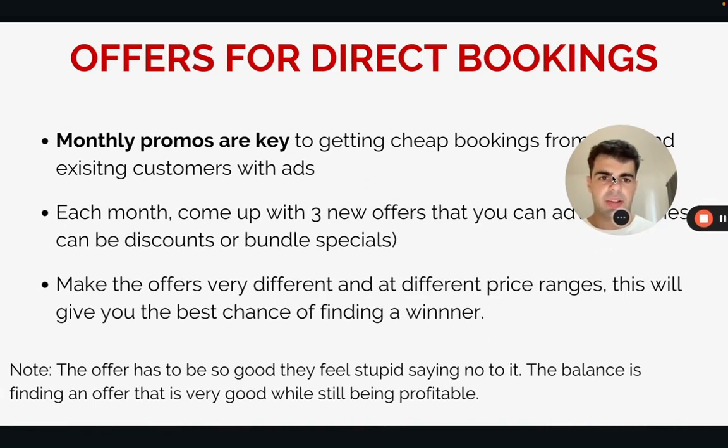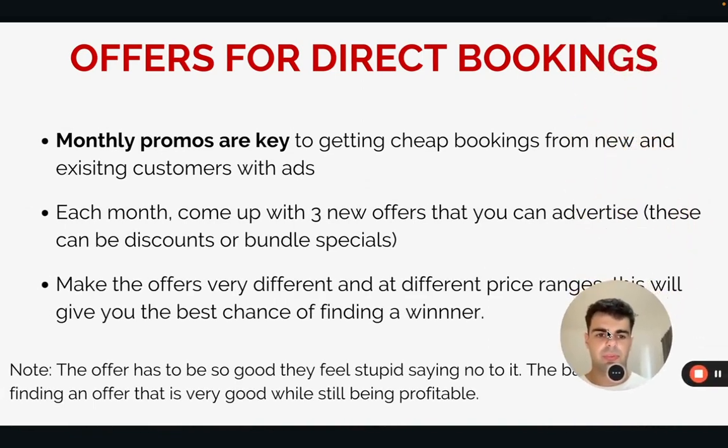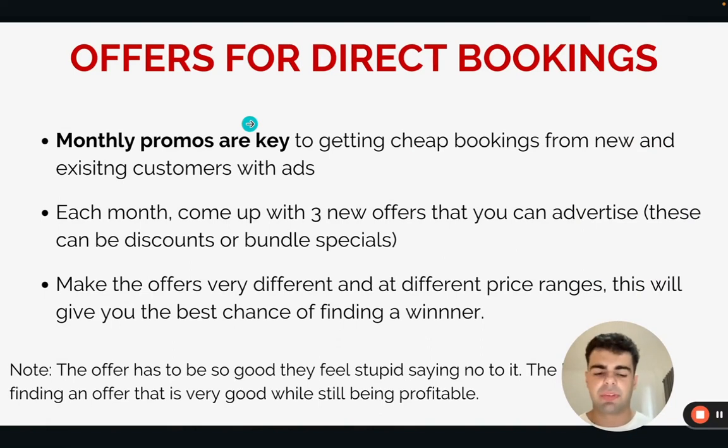So when you're running ads for direct bookings, monthly promos are going to be the key. Getting cheap bookings is really easy when you're running monthly promotions, because your ads are going out to both new and existing customers. And if they're seeing promotions, you're going to get existing customers booking in because they want to come back in and get those monthly promos. And you're also going to get new customers because they're like, oh, I'd love to get this deal, because I've never heard of this company and they look like they're getting really good results. I want to take advantage of this monthly promo.